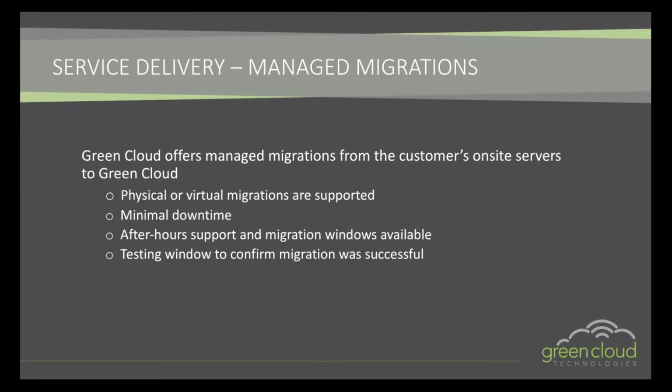After your order's been completed, we'll be handing you over to our partner support and services team. So with that said, I'd like to introduce you to our Director of Partner Success, Matt Chandler.